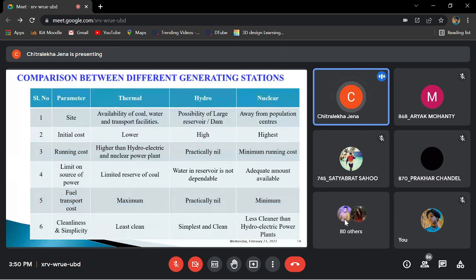Okay, wherever there is a thermal power station, you must be knowing about NTPC, National Thermal Power Corporation of India. Where there is an NTPC thermal power plant, you will see that train facilities are there. Trains are always coming, and coal is coming, and water and transport facility, what I have told you. The train lines will be there. Okay. So for a hydropower plant, there is the possibility of a large reservoir, a dam. Usually you will see hydropower plants in hilly areas. In Darjeeling is the first, oldest hydropower plant.